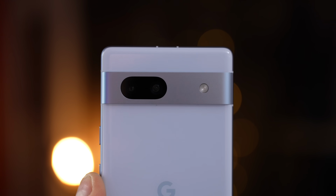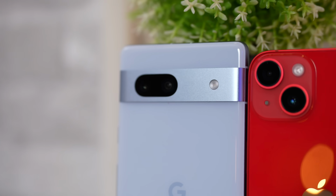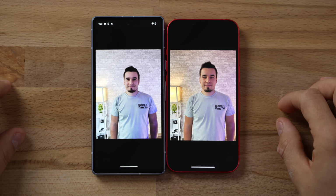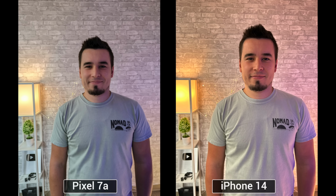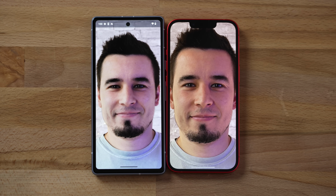As for cameras, Google made a big deal about the Pixel's new 64 megapixel sensor compared to 12 on the iPhone. And here we have a shot of Vadim. You guys let me know which one looks better to you guys. I'm gonna zoom in right here. And to me, surprisingly, the iPhone looks like it has more detail. Of course, it's stacking with Deep Fusion.